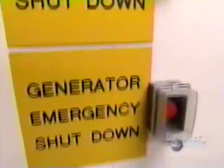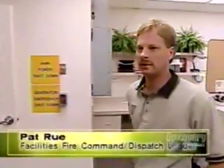Those here are something we don't want to touch. Say we had a catastrophe happen on the building site. The fire department says we need to cut your power because you've got a fire going on. We can hit those buttons and we can kill the power to the whole building.